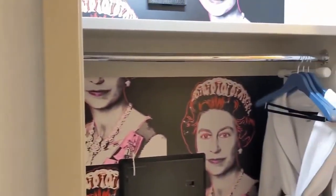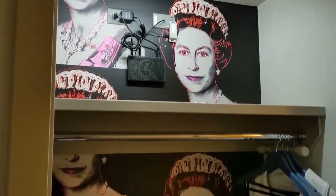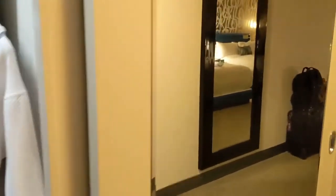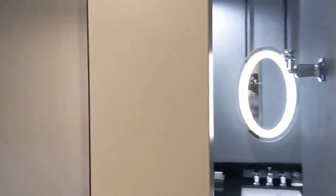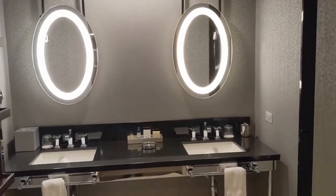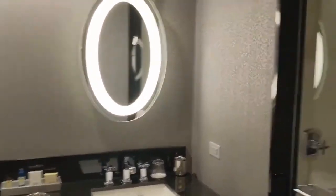Welcome to our room. As you come in, you see a closet here. You got Queen Elizabeth. They got a little bit of neon right there. This door can slide to close it, and it reveals the bathroom. Double vanity, nice bright light. Shower with the frosted mirror on that side.